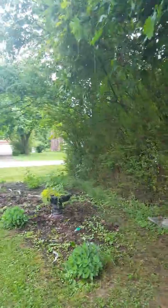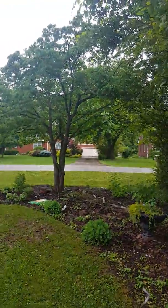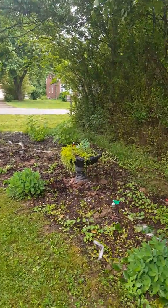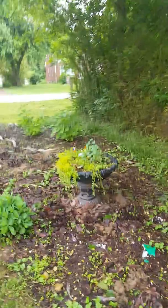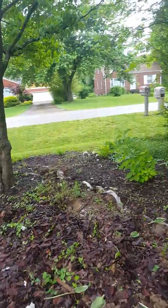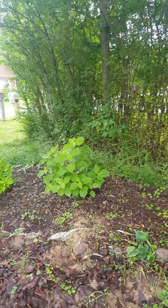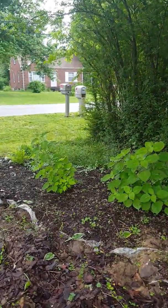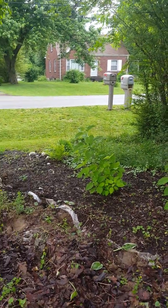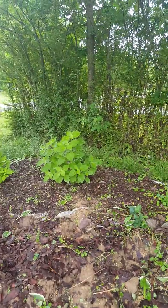And this whole area here was just under shade. It was completely covered by all the growth. But this is the area that we took the hostas out of. Hopefully now the Annabelle hydrangeas will get more sun. And that's just their 2nd year too.